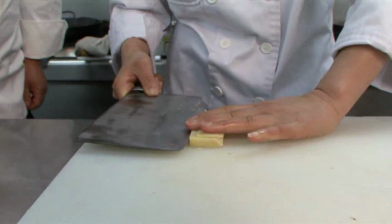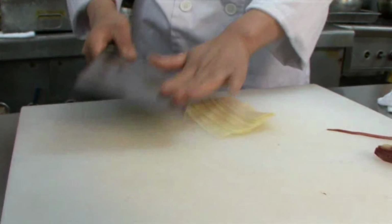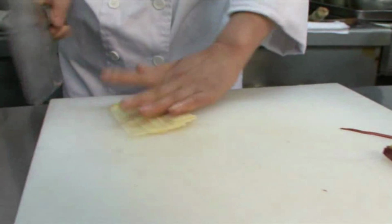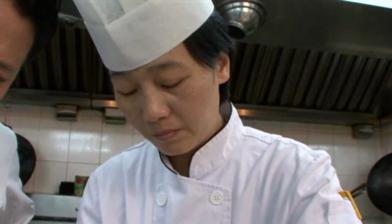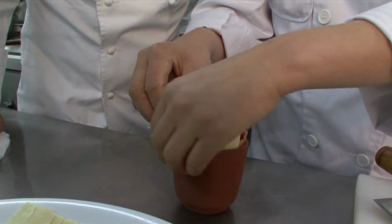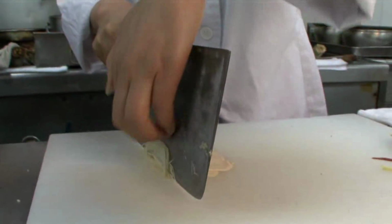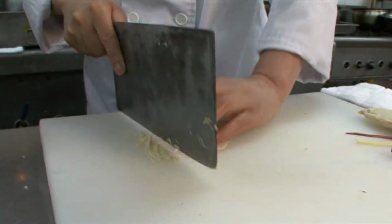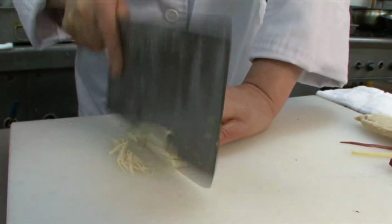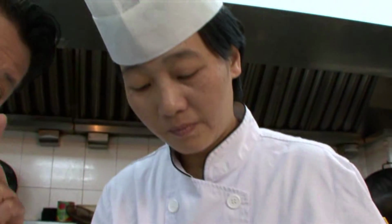Thinly sliced bamboo shoot. You slice from the top so you can control the thickness. Look at how thin this is. And then once again, thinly sliced. Total concentration, very important. A lot of skill. And then you put the bamboo shoot in between the ham. Finally, shredded chicken breast. By the time she finished cutting this, added all together will be 1,999 slices. Almost 2,000 slices. This is the measure of your skill.